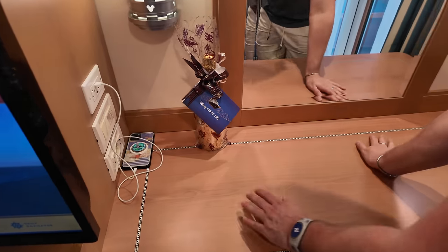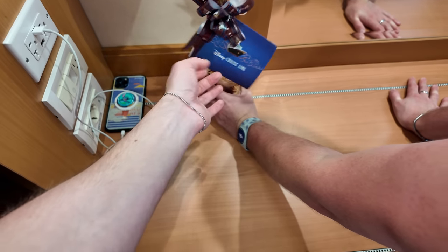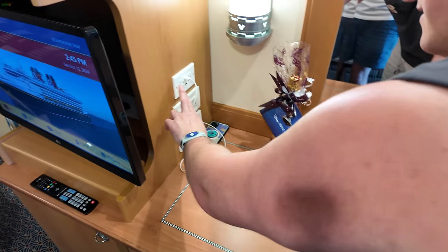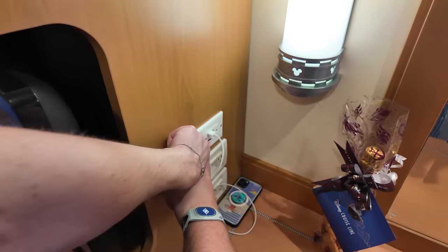And then here on the side, you've got plenty of plugs. This doesn't come with the room either. This was a gift from one of our friends, so thanks, Craig. Yeah, thank you. So you've got some American plugs with USB sockets.